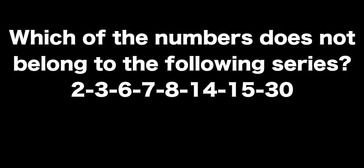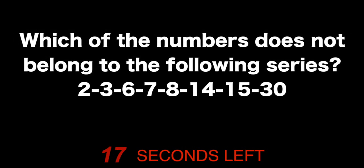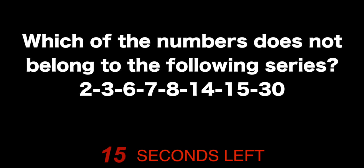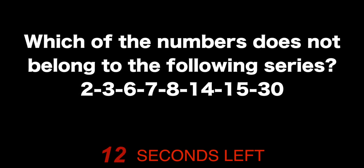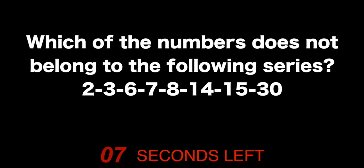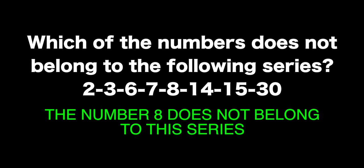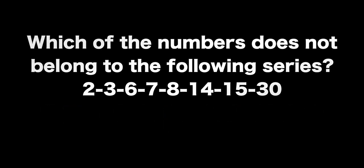Question number 14. Which of the numbers does not belong to the following series? The number that does not belong in this sequence is the number 8. The sequence's pattern functions by adding 1, then multiplying by 2.